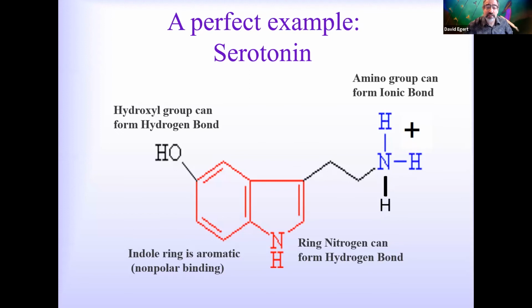So that is the ligand. We've talked about the ligand. The other part of this is we need to now dive down into the lock. So this is the key. The serotonin is the key. Now we need to see the lock. What are the properties of the lock that are going to fit the key?